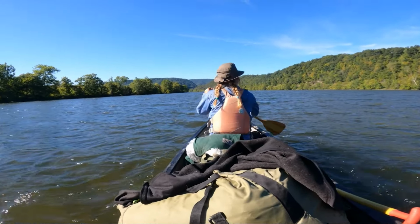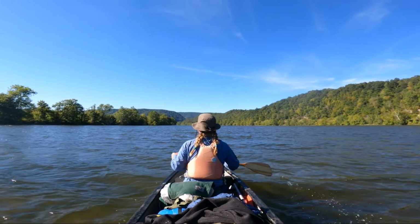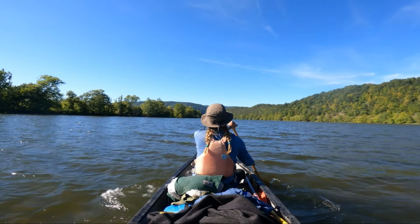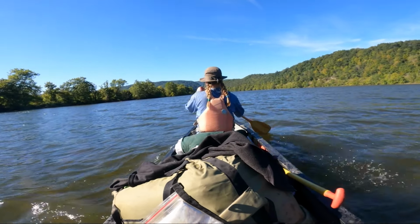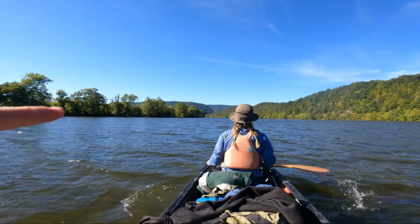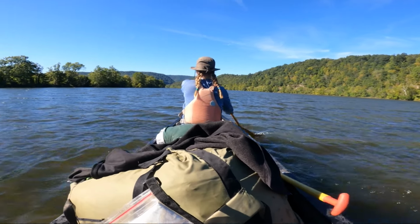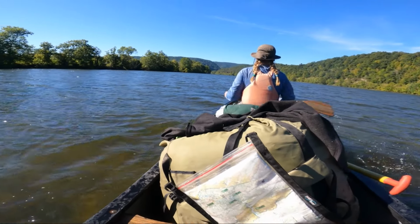Here we are in Virginia on the New River. This is kind of our first real mountain view we've gotten in a while. Kind of been down in the valley for most of the time. So super stoked to get a nice view. River is cutting right through those mountains, and we're gonna follow it through. We're getting to camp now. We're working towards it. See you when you get there.